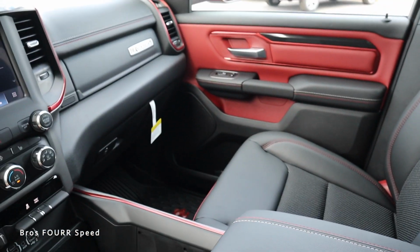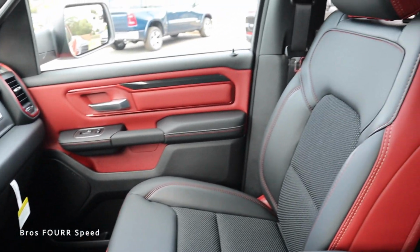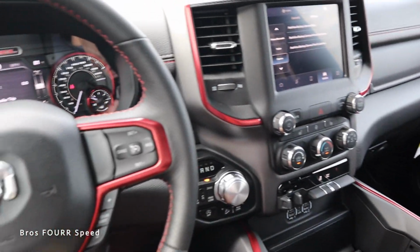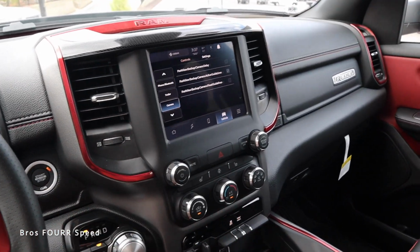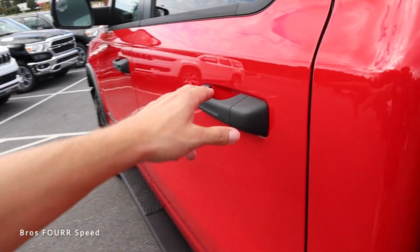And then one last look at the overall interior. This two-tone design looks fantastic. Really screams the name Rebel. I think Ram did a good job giving this particular spec kind of a fun interior. Not so much all the luxuries like you'll see in the other Rams with that huge screen, but nonetheless pretty sporty with the red. Moving to the rear seats, I can open up the door.